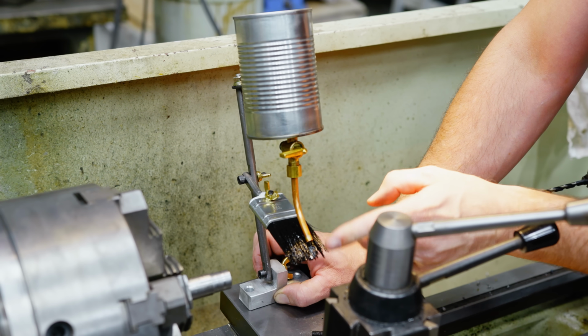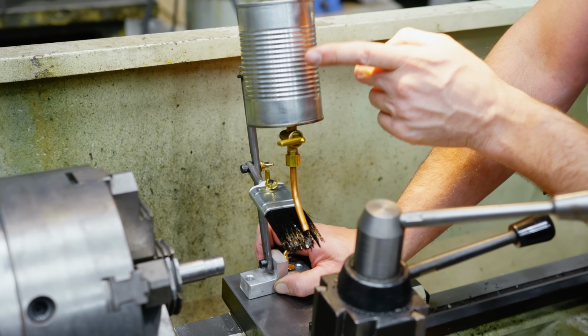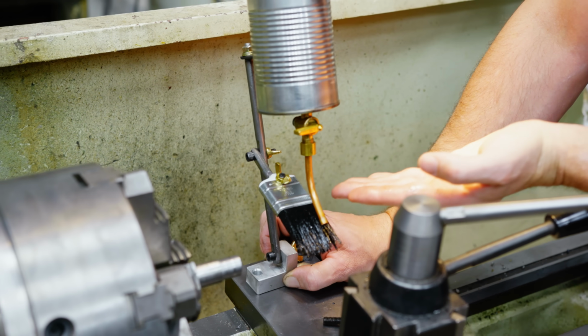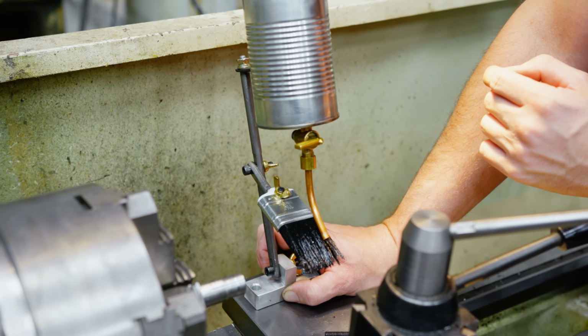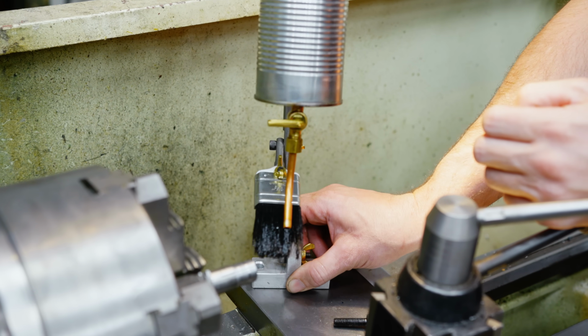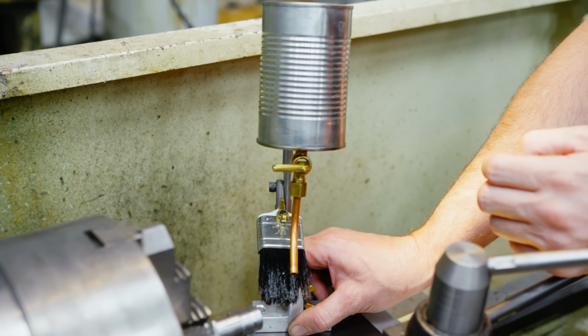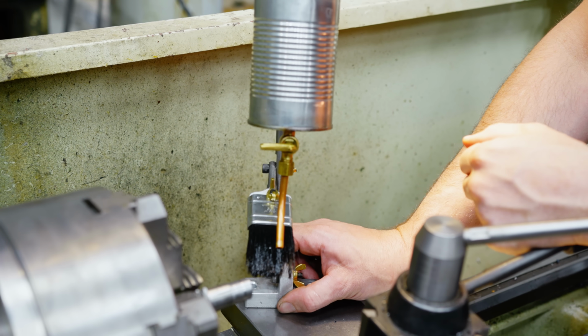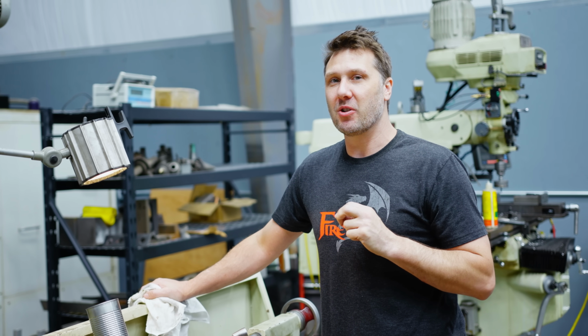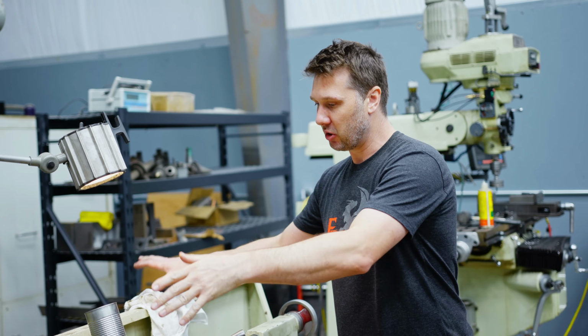I think this is a really cool idea, but I think there's a lot of improvements that could be made to this. I don't like that it's fixed to the lathe. I would like to be able to move it to machine, machine, machine, and also be able to move it around on the lathe. I only have one axis of movement. I need it to twist, pivot, and slide. So with all those changes, I would like to try to make my own. So let's go fireball a new lathe oiler.